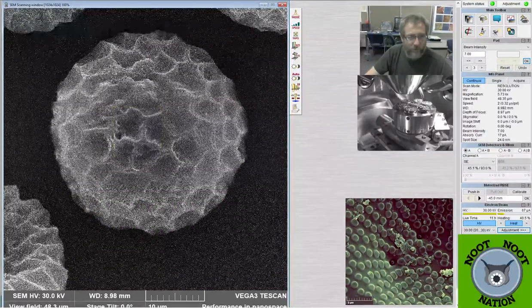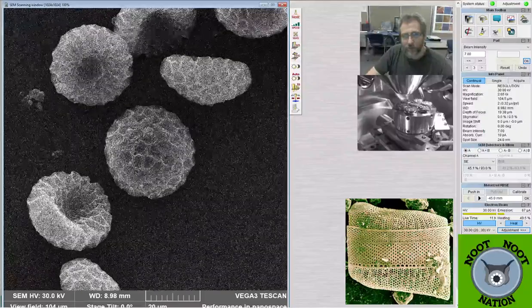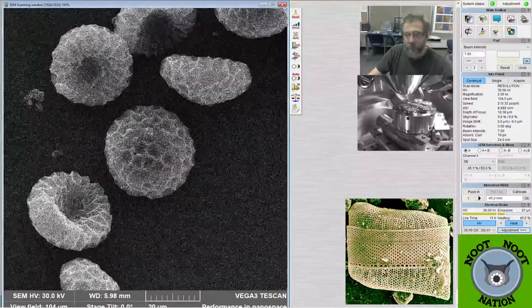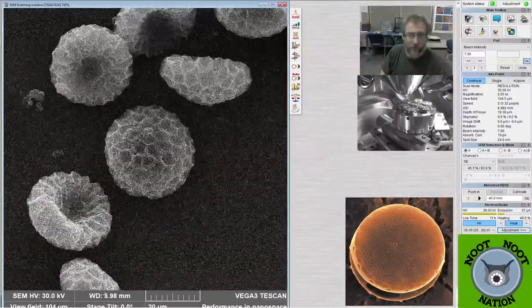And I often have to think about the depth of focus when I try to image things. Right now, it's also dependent on the working distance. So that little box that's down here that tells you the working distance determines the depth of focus as well. But there's a limit to it, and it changes based on how close you get to the samples.